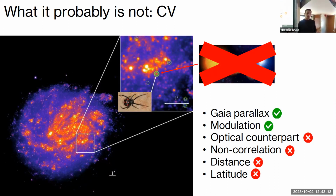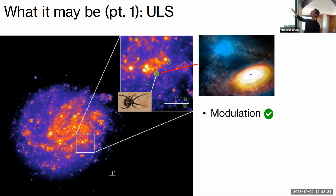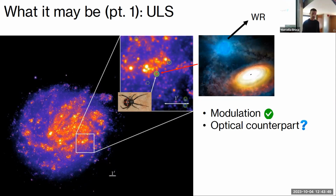What it probably is, well, the easiest way to explain this source is just say this is a ULS, such as a subclass of ultraluminous X-ray sources exhibiting a super soft spectrum. This we like. It can explain the modulation. Again, this is a binary system with a black hole and a high mass star. So yes, this is just the orbital period. But if you say this, the only object we can fit in an orbit with a 6-hour period is a Wolf-Rayet star. And what did I say about the optical counterpart, that we can exclude a single object? Well, there's a way out.